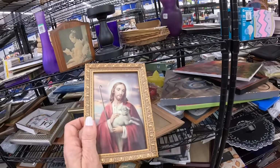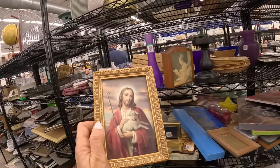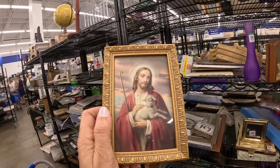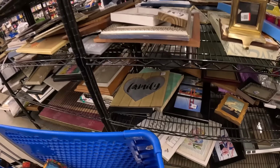Oh, a miniature. Now that's just a print. It's not like an oil or anything. $1.99. This is an absolute yes. These are the types of miniatures that I talk about all the time. Portraits are good, landscapes are good, and Jesus is always good. It's always a good one. All right, we're gonna put that in.